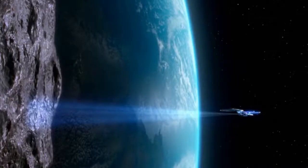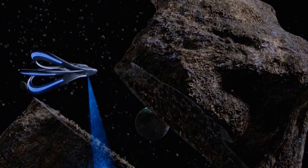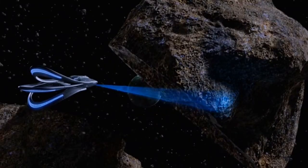TNG had a whole episode about them saving a planet from an asteroid, and here they do it in half a minute. So basically they cut the asteroid in half and then push it away with the tractor beam. So I guess for some reason they couldn't just use the tractor beam. They had to first cut it in two for some reason, which is a bit odd, scientifically speaking.